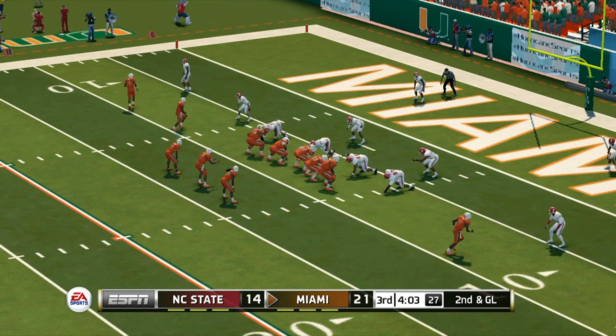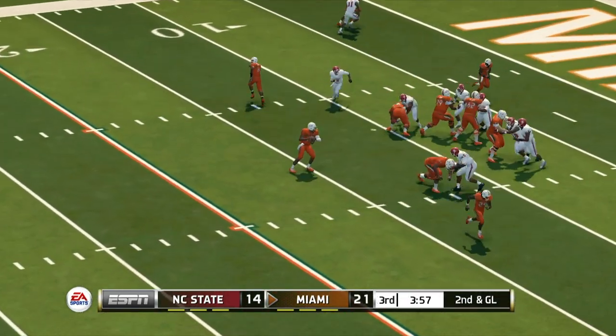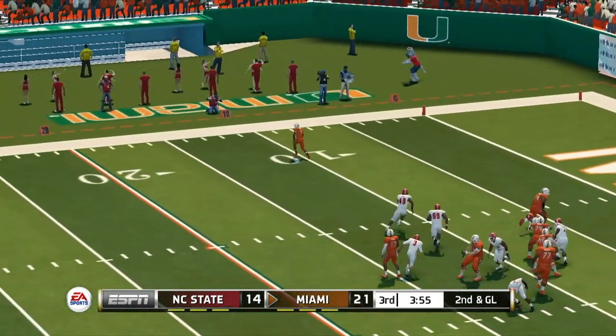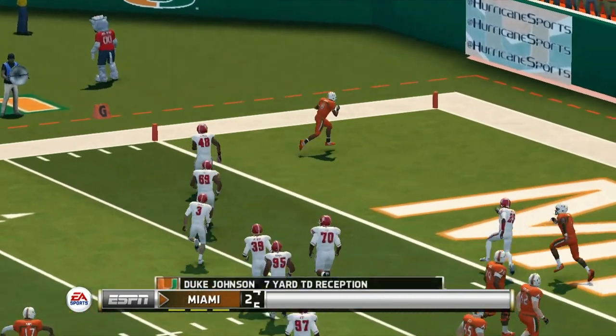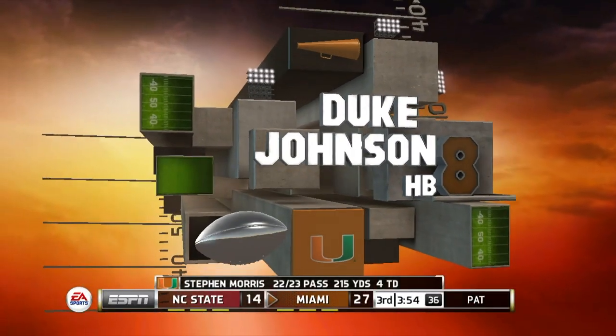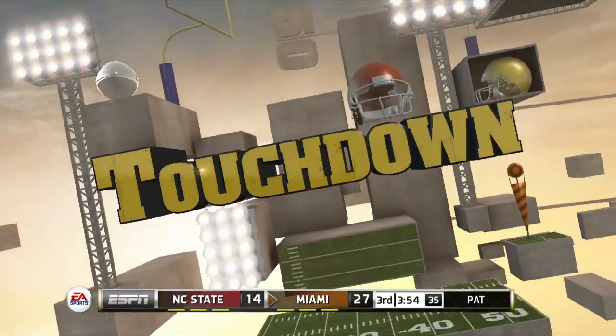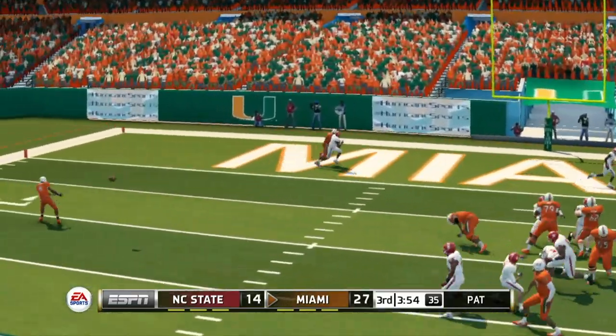Watch the pass. Hey, alert 48. Ready. Jack, Jack. Patriot. There's a strike complete. Touchdown, Hurricanes. That throw for 6 gives him 4 touchdowns.